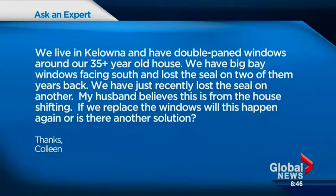Okay, good advice. Colleen emailed in and said they live in Kelowna. They have double-paned windows around their 35-plus-year-old house. She said they have a big bay window facing south that lost the seal 2 years ago. They've just recently lost the seal on another one. She said her husband thinks this is the house shifting, so if they replace the windows, will it happen again, or is there something else they should do?